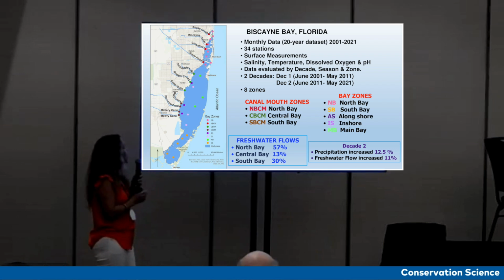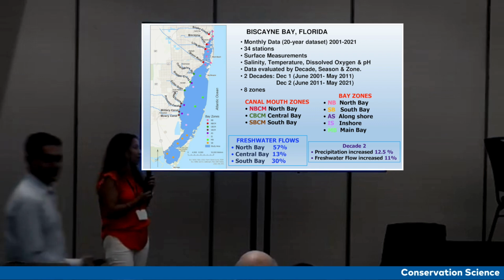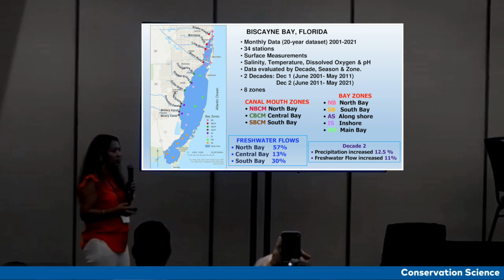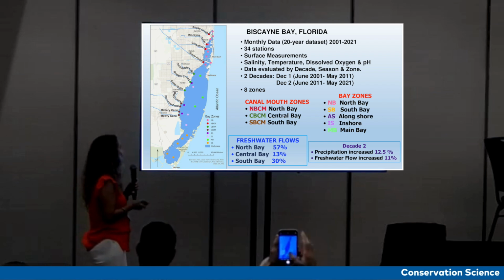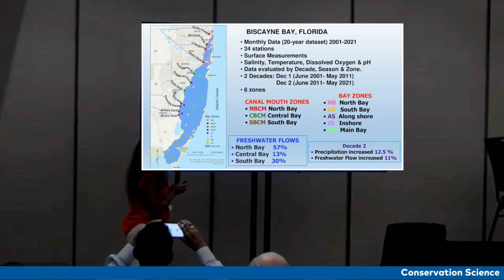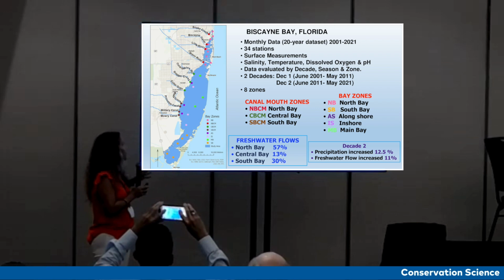Those zones had restricted circulation and higher residence time. And they are also influenced, the north is influenced by the urban environment. So this area we're going to be calling open bay. So that is the wider area.